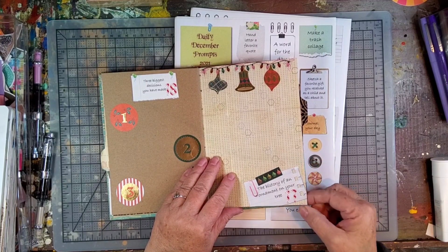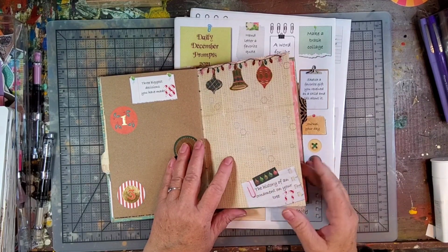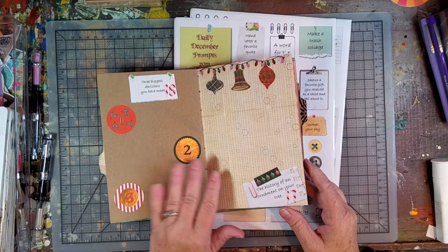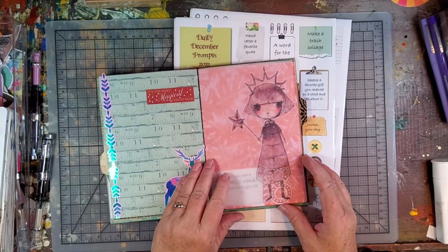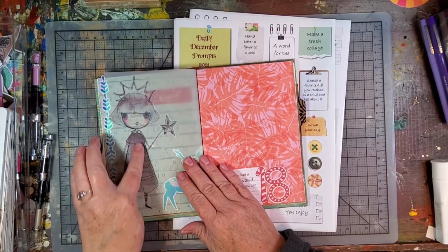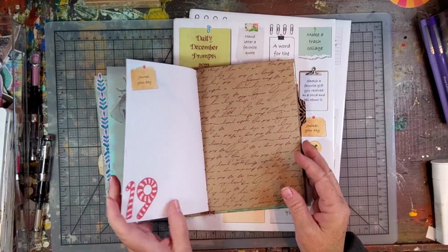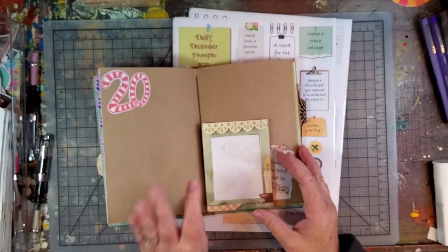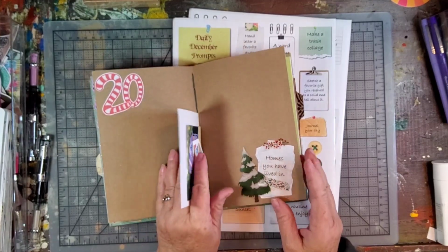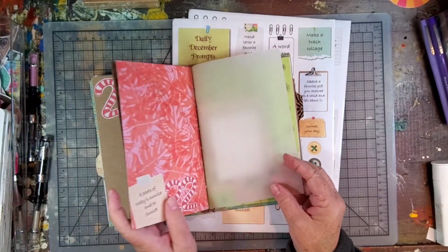Some of them are very specifically Christmas related, like the history of an ornament on your tree. But others, like this one, the three biggest decisions you've made, don't necessarily have anything to do with Christmas. So there's a variety of things in here. This is by James Burke. Isn't that adorable? I stuck it on a piece of vellum. I've started sticking some things in here already to go with the prompts to be ready, because that'll help me be successful if I've done a little prep work on here.